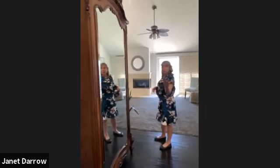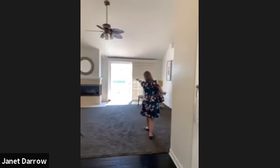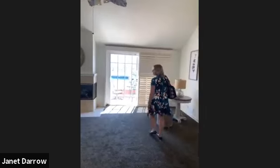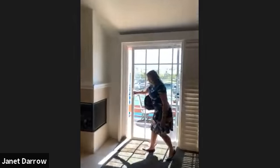Okay, so you come in here with the master bedroom. Hopefully immediately you were drawn to the view, because what you have out here is another balcony, another outdoor living space.